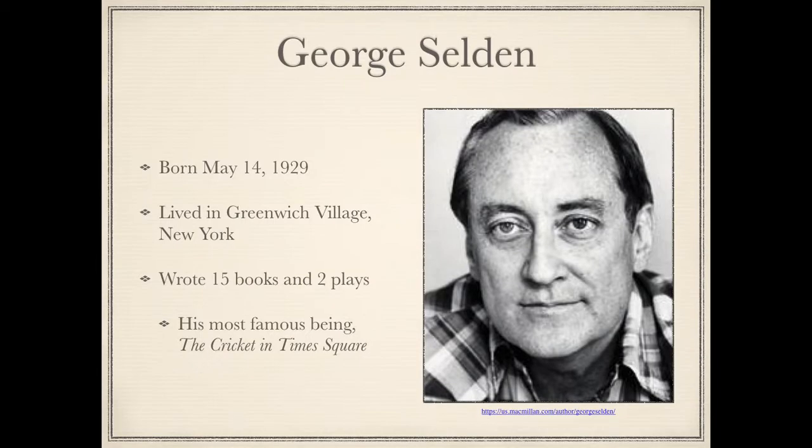George Selden was born May 14th in 1929. So that was the time of the Great Depression. So he probably didn't grow up with all the things that we have today, like the toys and nice games to play and everything like that. So he probably had to use his imagination and be very creative with the things that he did have in order to be able to have fun.